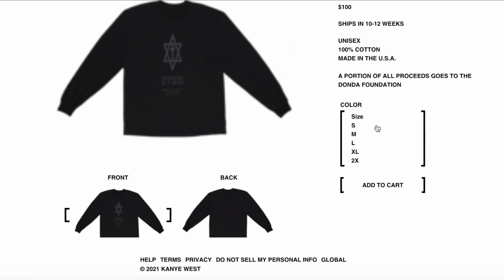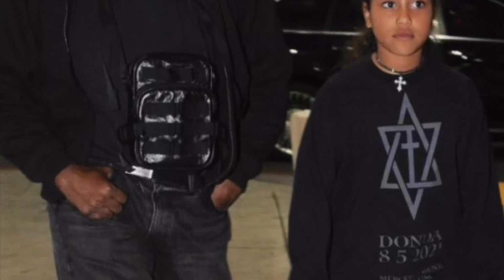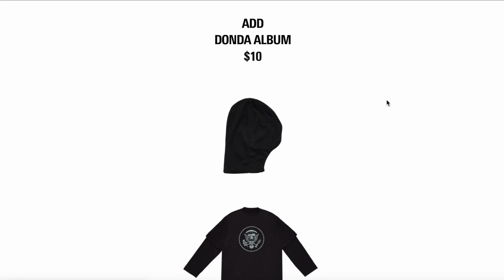Now, when it comes to sizing, they did have sizing available from size small all the way to 2X, so if you're like me, you basically have to hope that after purchasing this item, you don't gain too much weight in the time it takes for it to come. Now, just to go ahead and show you guys an example of this actual merch piece, here's Kanye featured with his daughter North West, and here she is wearing the actual piece itself, which I think is pretty hard.